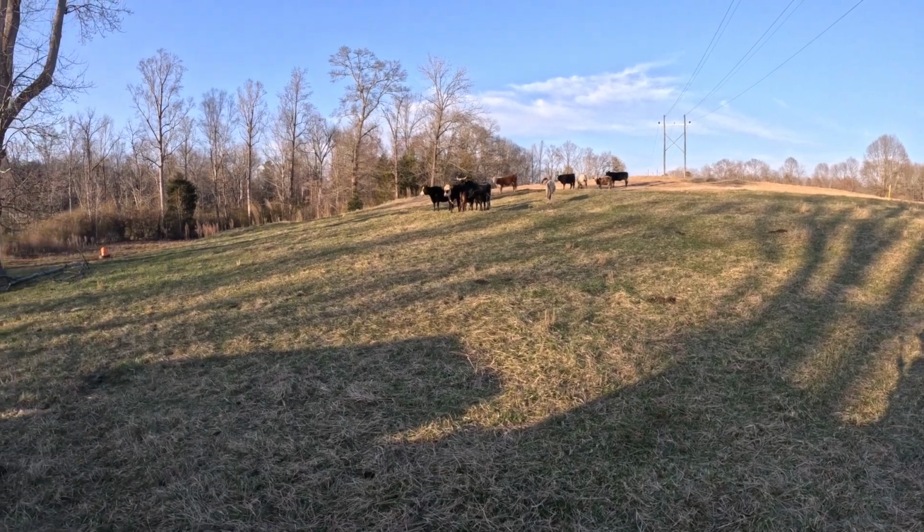But we're gonna get this boy took off to the sale barn and try to get a little bit of money back off of him. So we'll see in just a little while.